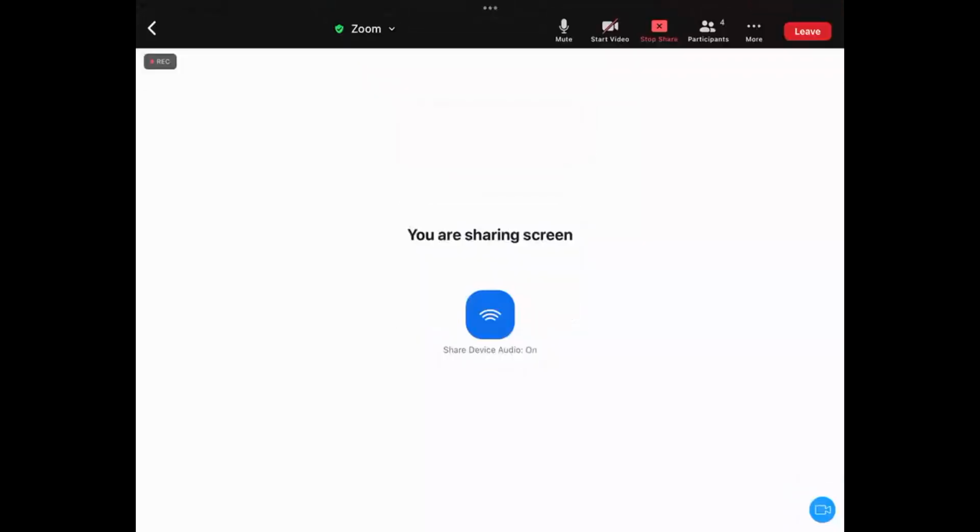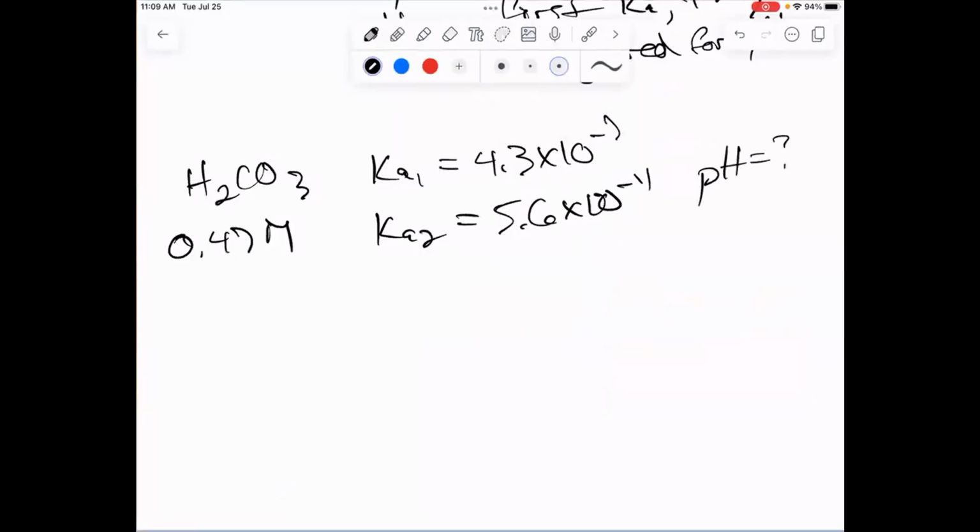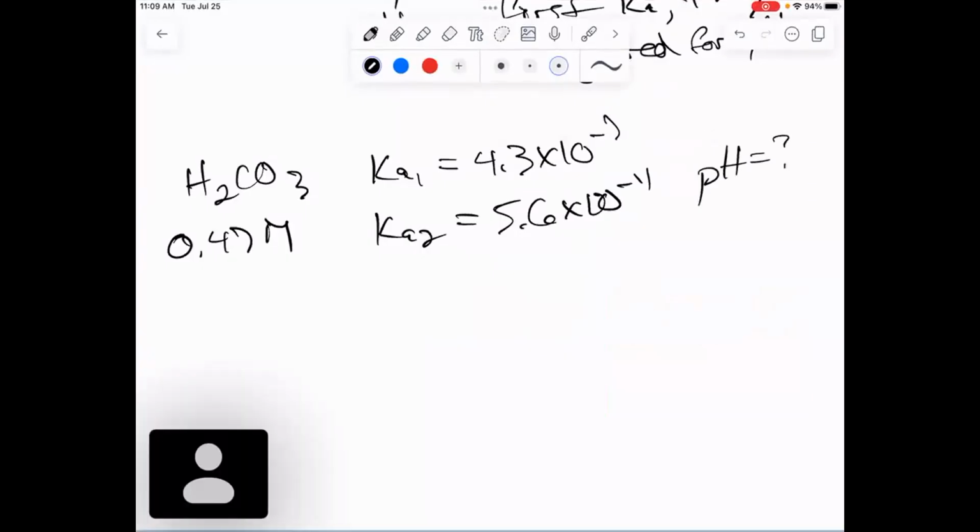Why did it not carry over? Weird. Let's try one more time. There it goes. Don't know why I did that the first time. So there's all our starting information.